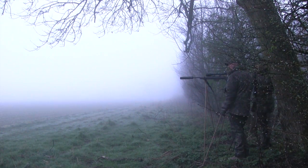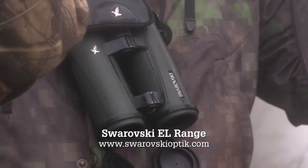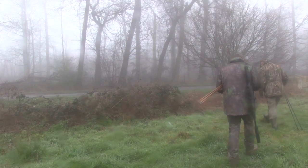I'd say we saw maybe 12, 14. Quite phenomenal. I'm not used to seeing so many deer out on arable land. The wait goes on, but the fog doesn't appear to be lifting anytime soon. On any other day this would have been the perfect location, but that's stalking for you. We decide to head back to base and bide our time.